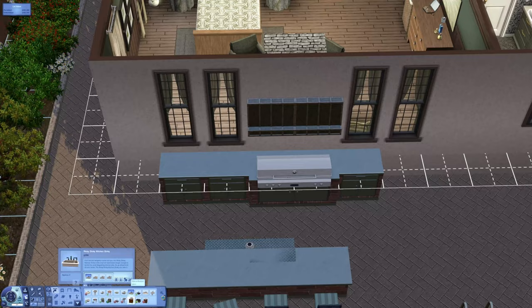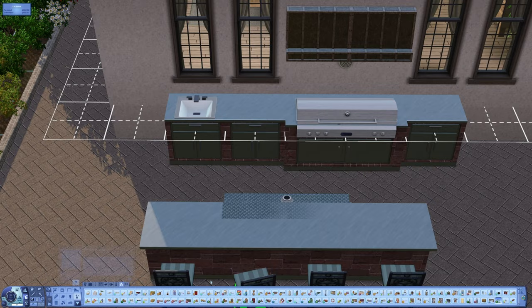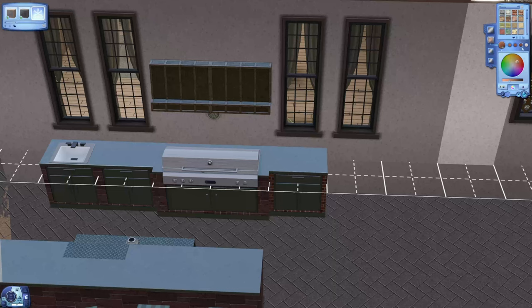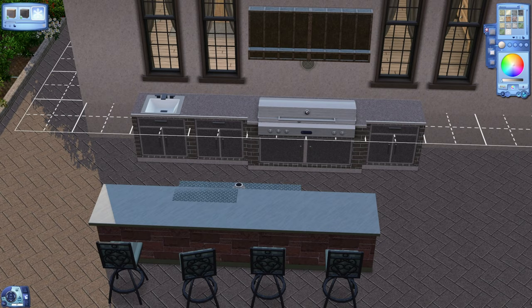The one thing I didn't do, and I don't know why, was lighting outside. I might have to go back and do that. If not, feel free to add in exterior lighting. I think I forgot because I was ready to be done with this build. I just went back and added in some recycling. And yeah, now going in to recolour the barbecue area and the side bits.